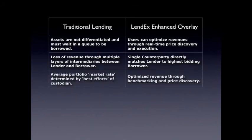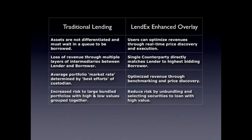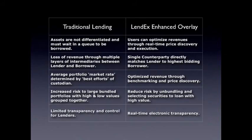The market rate is determined by the best efforts of the custodian in the traditional way of lending, while LendEX optimizes revenue through benchmarking and price discovery. Traditional lending increases the amount of risk through large bundled portfolios, while LendEX reduces risk by unbundling. Finally, the traditional methods of lending result in limited transparency and control for lenders. LendEX, on the other hand, provides real-time electronic transparency.